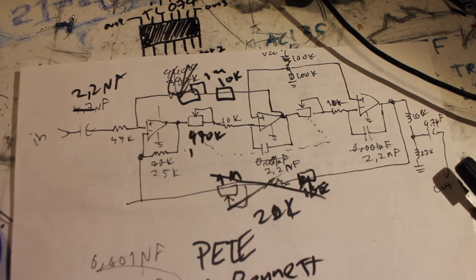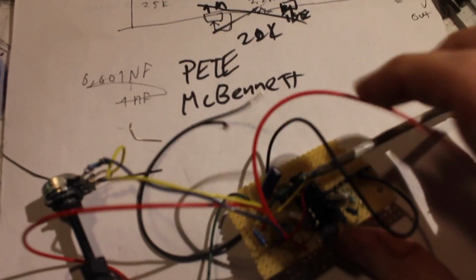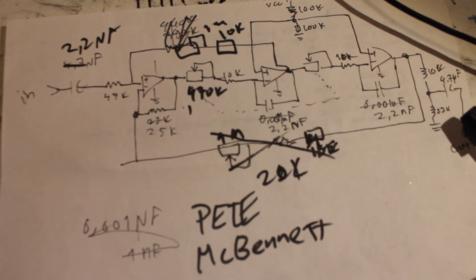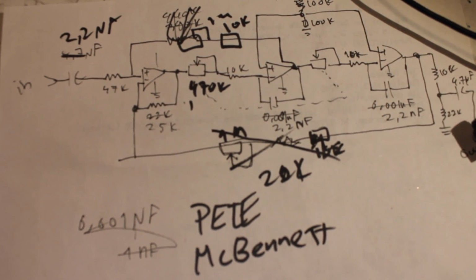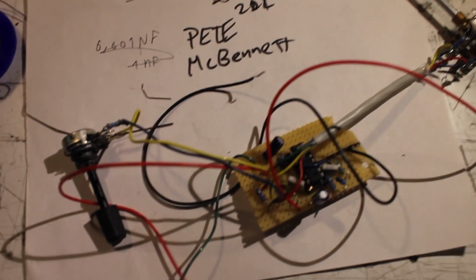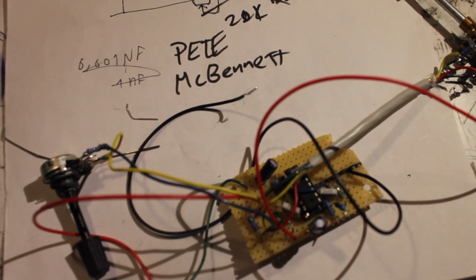I just finished making the low pass filter circuit. Here's the circuit, and it's based on Pete McBennett's LDR synth that you can find on YouTube. This is just part of the filter, and it works now. I have to put it into the tape 4.